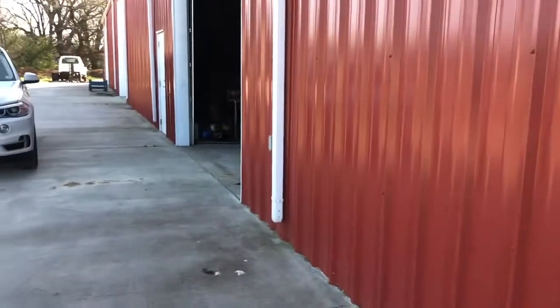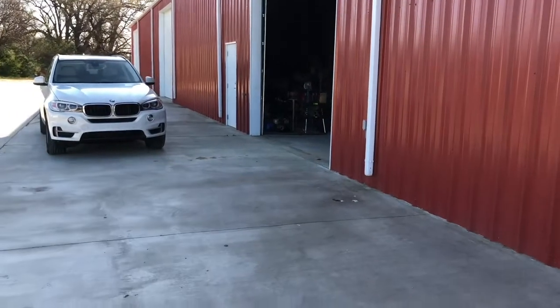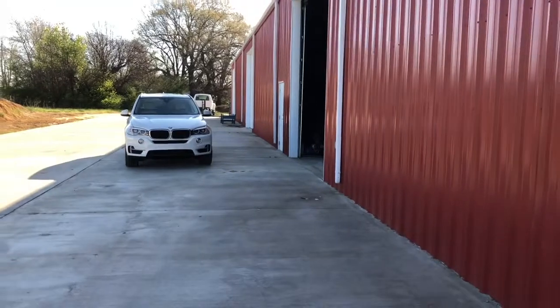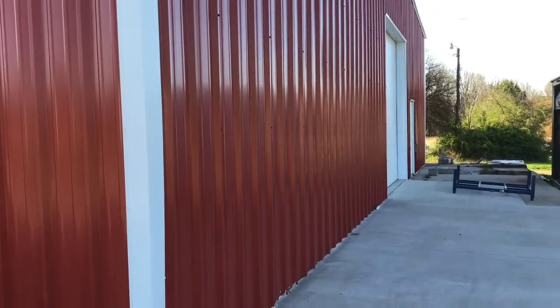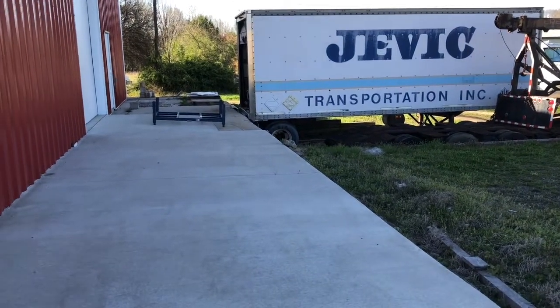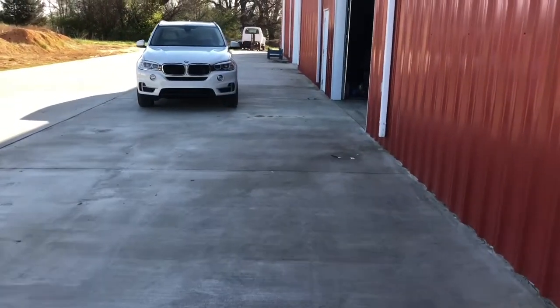Walk down here to the end of the building. As you can see, it's 60 by 160 with three bay doors. I probably should have put more doors in there, and I may one day, but right now we just have 3 bay doors. And then I have a door in the front, a loading dock right here. And of course, there's one of my old storage trailers I have, along with some other things. And that is pretty well what I've got.